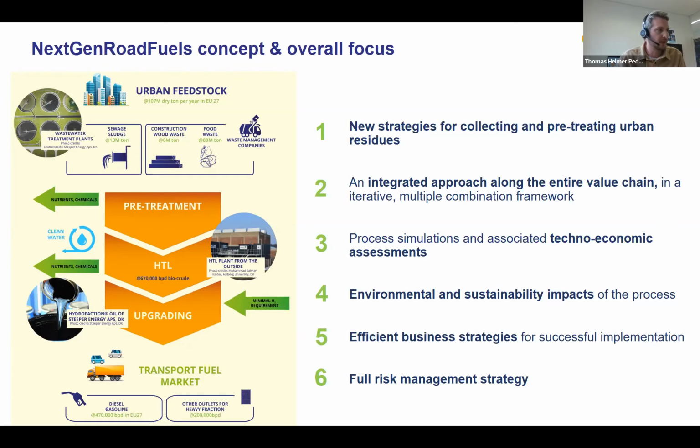If we look at the consortium, the partnership, we're 12 partners, well distributed over Europe, representing the total value chain from biomass feedstock, through HTL, through upgrading, and all the way to markets. As you can see here at the bottom, we have been running for more than 3 years out of the total 4 years. It means that we're coming to an end. And now what we would like to do is to disseminate some of these outcomes in a series of webinars.